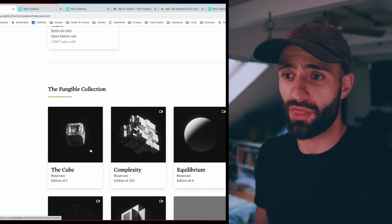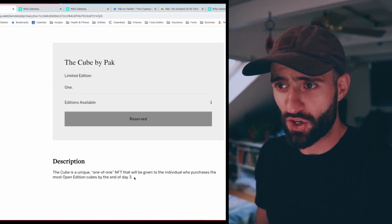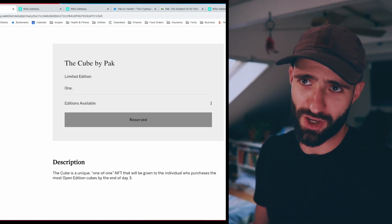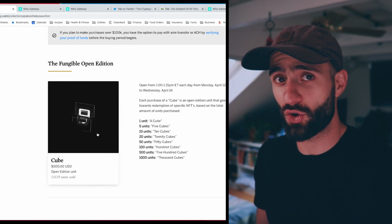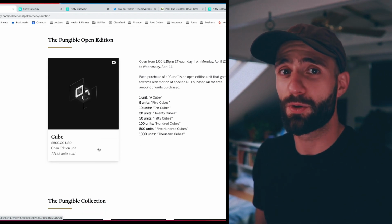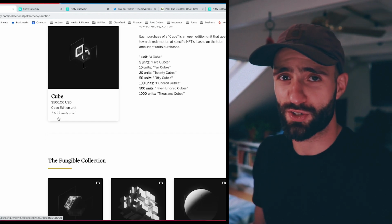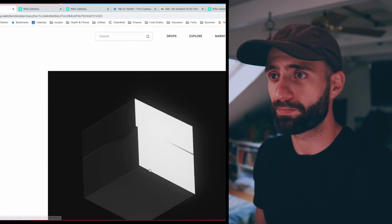So here's the Cube, which is a unique one-of-one NFT that will be given to the individual who purchases the most open edition cubes by the end of day 3. So there it is. The more cubes, aka this open edition, that you buy, the more of a chance you have to have the most, right? And you're going to see it again after, but basically whoever big dog is and whoever buys the most of these, by the way, we're north of 13,000 here, whoever buys the most cubes will get the Cube.